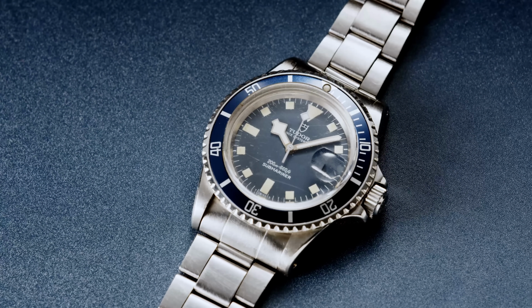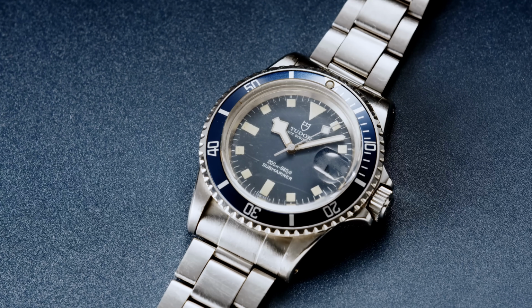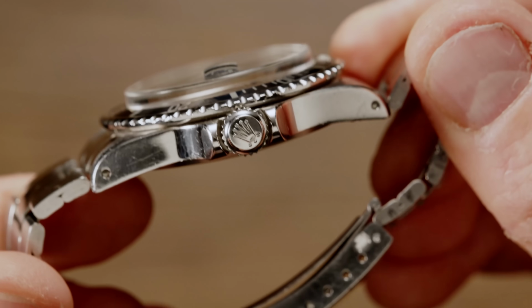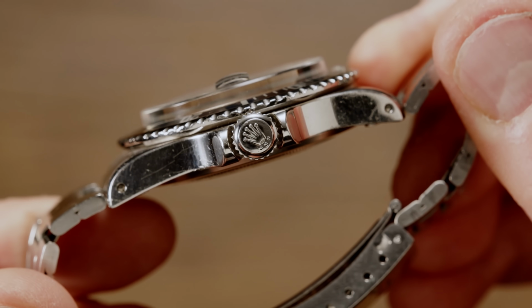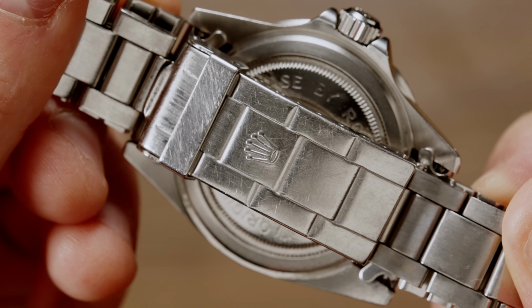But if all that's got you struggling to make up your mind between a Rolex or a Tudor diver's watch, then what about this Tudor Submariner Prince Oyster Date. It's a Tudor dive watch with a classic 70s style aesthetic, but with a bit of Rolex thrown in, quite literally thanks to a branded crown case and clasp, which harks back to when Tudor would often borrow parts from Rolex, a reminder of the two brands' shared history.